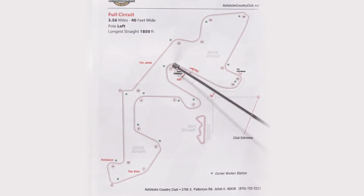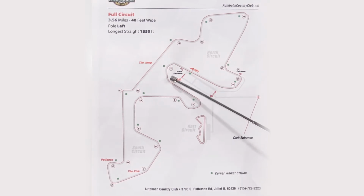But you'll hit the curbing right here, let the car drift out a little bit, and you'll notice here how it opens up a little bit, so you can start adding more throttle. And then your second apex point is right there.